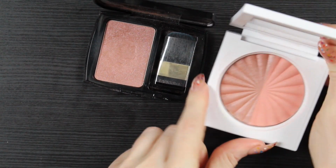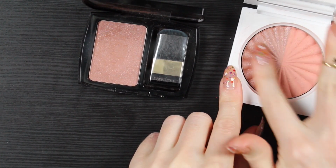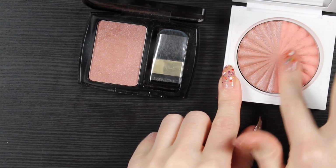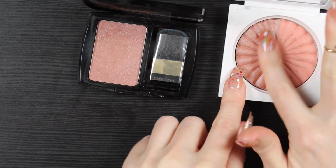This is the Chiclet Blush Duo, which is part of Samantha March's collab with Ofra. Ofra makes really good powders, just really pigmented, really beautiful finishes, really beautiful to apply. And this is a really pretty one.